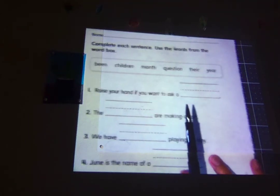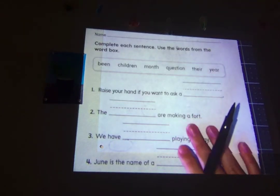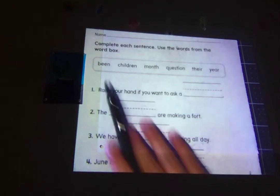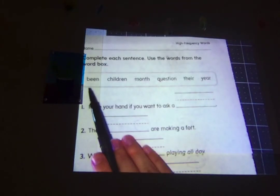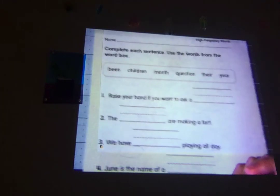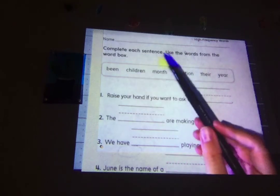Okay, now because this is the very end of the school year and the last time that we're doing this, and we've done it so many times together, I'm actually not going to fill this out for you. Same as last time, I'm going to read you each of the words in the box. I'm going to read you each of the sentences, but it's going to be your job to figure out which high frequency word goes in which sentence. Now that you guys are almost second graders, you should be able to do this by yourself without me having to write it in for you. So let's try that. Page 296, here we go.